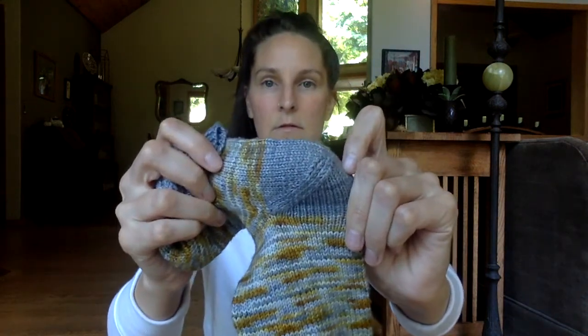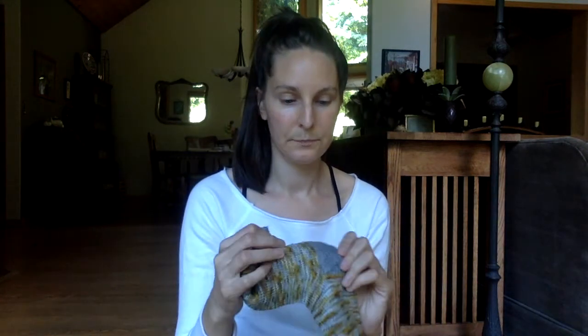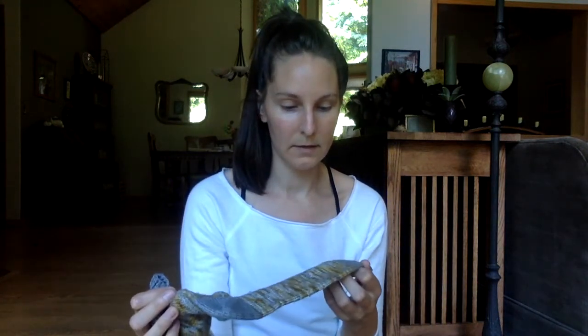You start at the top, you do a 1x1 rib. The toe is done, Afterthought heel, which I do enjoy, and the foot and the toe are the usual. I think nowadays I'm knitting more heel flap and gusset socks. I haven't knit a pair of socks in quite a while, so I like to be able to switch it up and try new techniques.